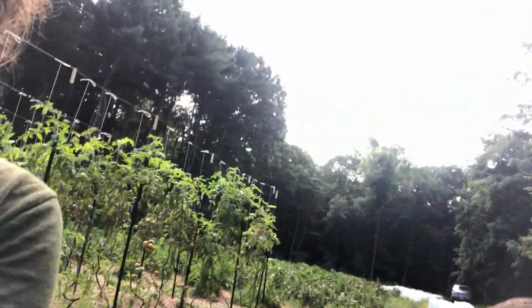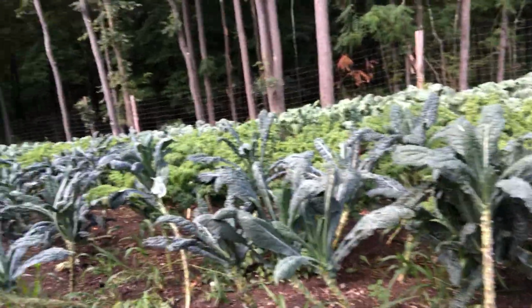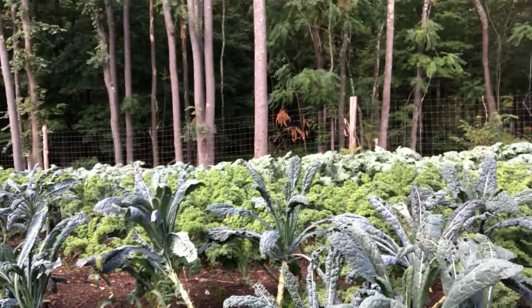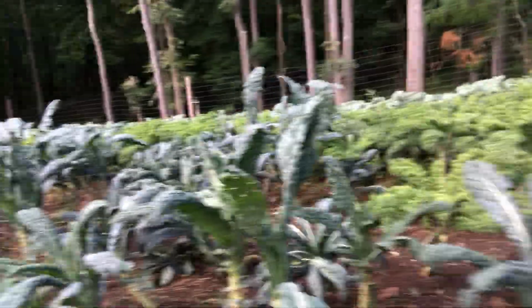All right, so speaking of crop diversity, I'm going to show you our kale patch. This kale patch was planted in the spring. It could last us all the way until November if we want, and it may. We also planted another group of kale for the fall. But here we are. We have 3 different types of kale, and yet there are so many more out there.